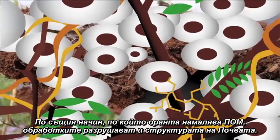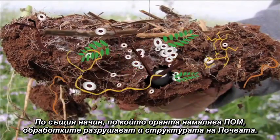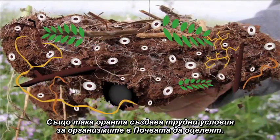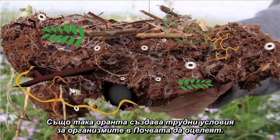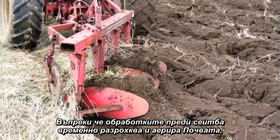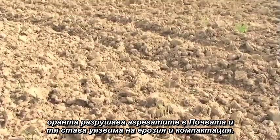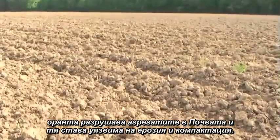In the same way that tilling destroys organic matter in the soil, it also breaks down soil structure. Tillage also produces conditions where it's hard for soil-building organisms to survive. And while plowing a field before planting does temporarily loosen and aerate the soil, tilling destroys soil aggregation and leaves it vulnerable to erosion and compaction.